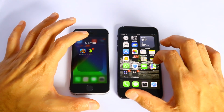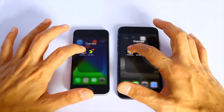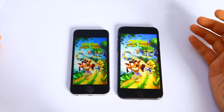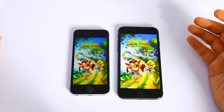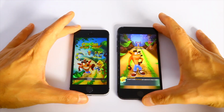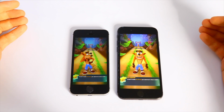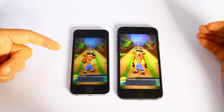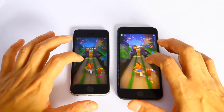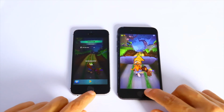Why not? What do you think? Should we open some games? It's gonna be interesting to see some games. Let's open Crash in 3, 2, 1. I believe the iPhone 8 is gonna win this. Or maybe we have a surprise. Yeah, definitely the iPhone 8 I think is gonna win. But the iPhone SE is a couple of seconds behind, as you can see. But once again, this is a very good iPhone, still performs very well, and you're gonna be happy to have this iPhone. I think it works pretty well, especially with iOS 15 in my opinion.